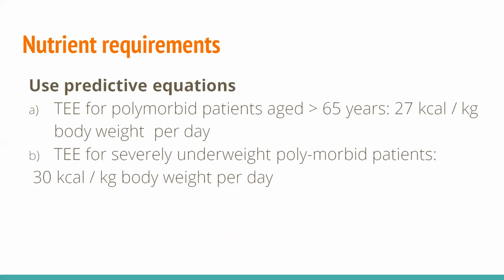Now, nutrient requirements for these patients, as per the provisions of ASPEN, for patients with polymorbid conditions who are more than 65 years old, it's recommended to provide 27 kilocalories per kg body weight, while for those who are underweight, there is some increase up to 30. Remember, these are predictive equations.